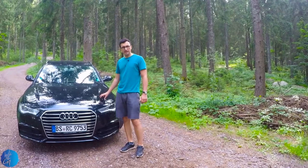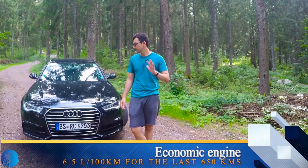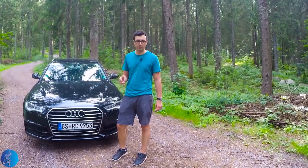The engine is actually very economical. We already drove the car almost 650 kilometers. Average fuel consumption was around 6 liters. We also drove the car on the autobahn more than 300 kilometers at 180-200 kilometers per hour.